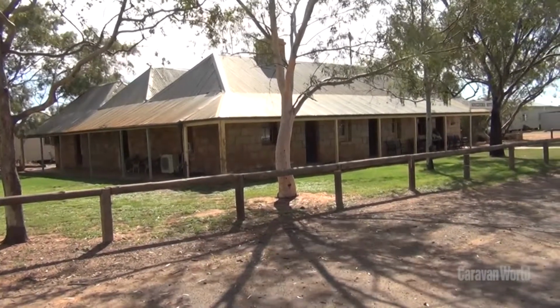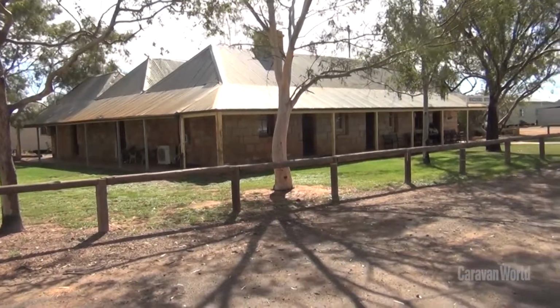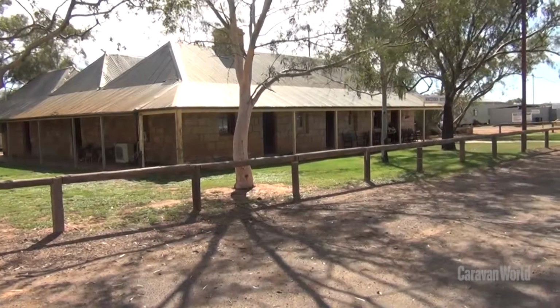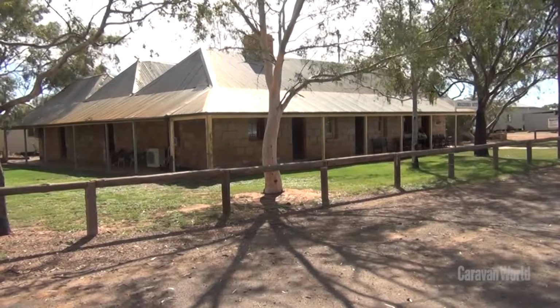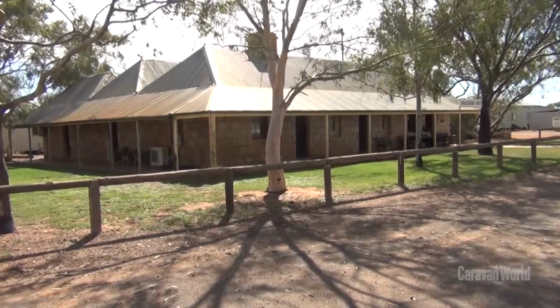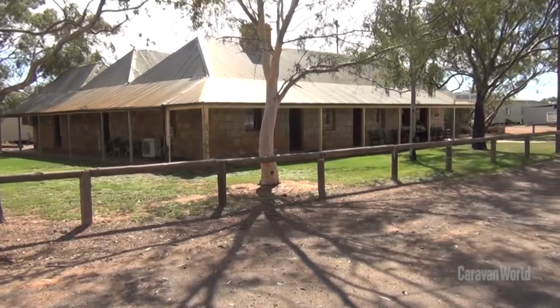It's built out of local stone, as you can see. The doors were built very small because people were smaller, shorter in those days. But they're very welcoming, the owners, and we're going inside for a drink.